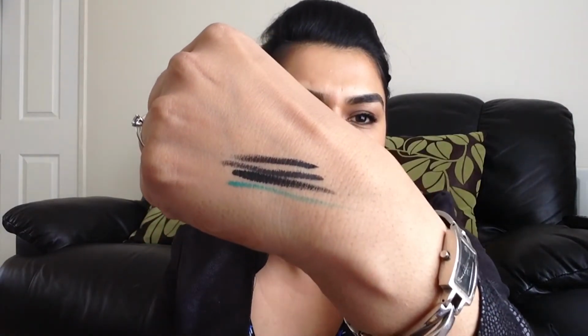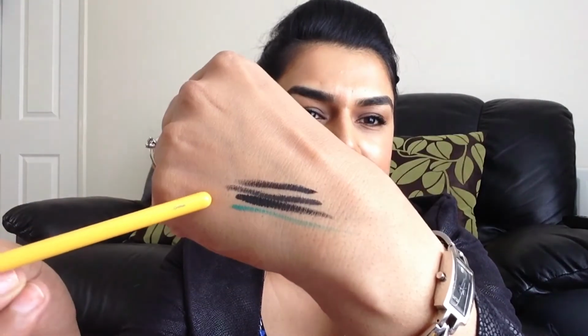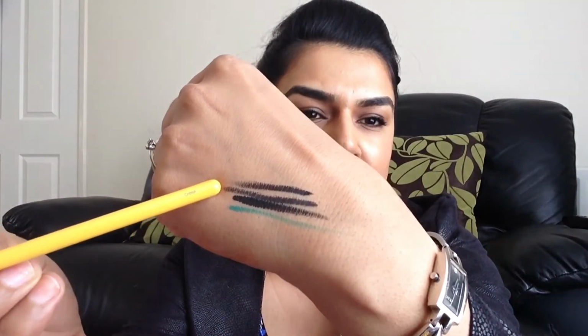Again, it's still not as black as the NYX one, but it is darker than the MAC. For £17.50, again, it is quite a dear gel liner, but it is a long wear eyeliner. For something that's going to last all day to the evening, this is one of my favourite go-to products. It's always in my kit, it's always in my makeup bag as well.